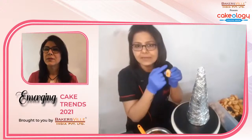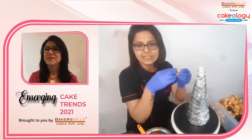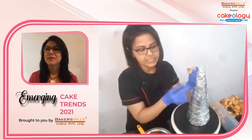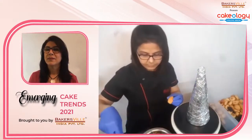Now if you see, the madeleines have a shell-like design. Okay, so that design has to come outside. So we will be sticking the inside part. Design बाहरी दिखना चाहिए so that वो अच्छा दिखे.